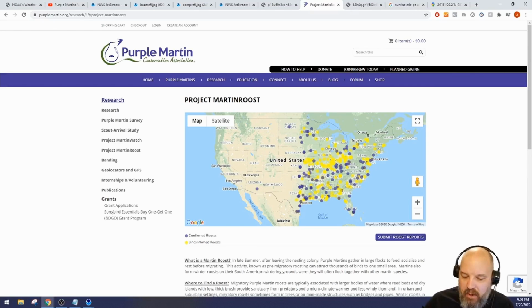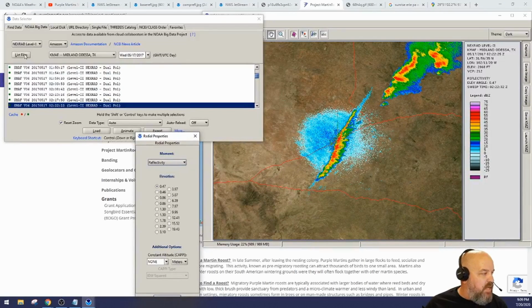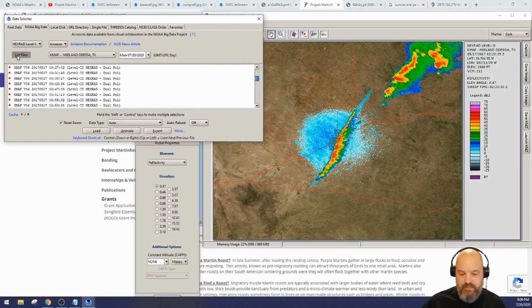Radar real time, Aubrey. Yeah. If you refresh the page, the scans as it goes, you'll have it up to date. So they show up there as soon as it scans.